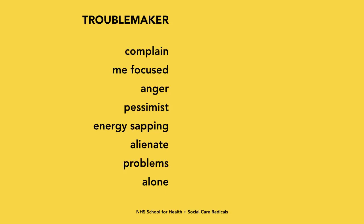The final point to make about service design is that it goes way beyond using specific tools, methods and approaches. It's about an attitude and a mindset. The NHS School for Health and Social Care radicals differentiate between two types of people. We're probably all familiar with the troublemaker. The person who complains, is me-focused, is often angry and pessimistic, who saps the energy of those around them, alienating others, fixating on problems, and often being, unsurprisingly, alone in the staff canteen.